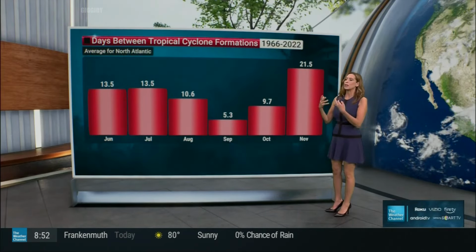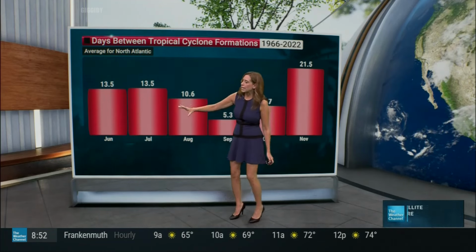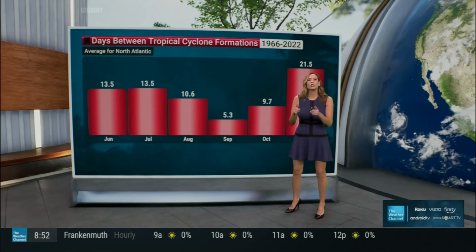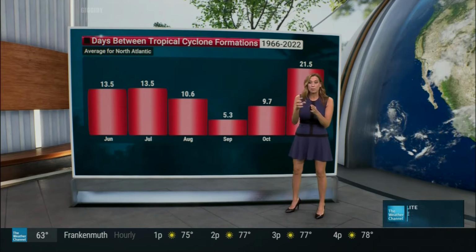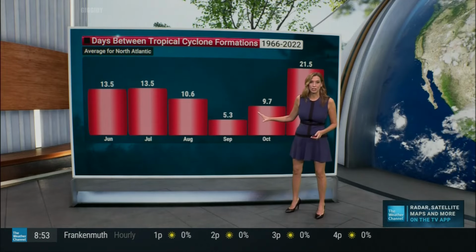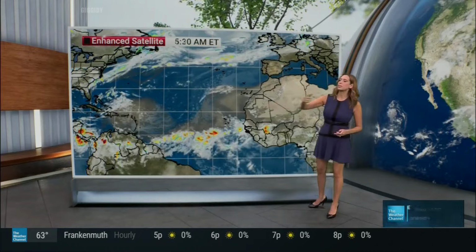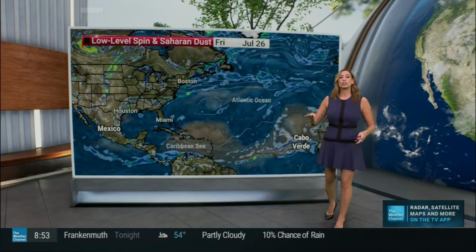And as we go into August, this is a lot for the brain to process. All I want you to focus on is that once you get to August, September, October, we have low numbers. That means that the days in between development of tropical storms is less. So that means that we have more storms developing in a shorter amount of time. That's what that is translating to. So we expect things to pick up here because we've had shear in the Atlantic. We've had all the Saharan dust in the Atlantic. We've had suppression going on. That is going to switch. That's going to go away, all of it.